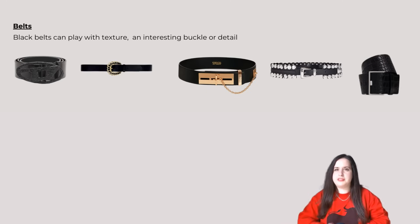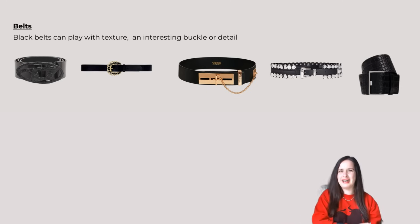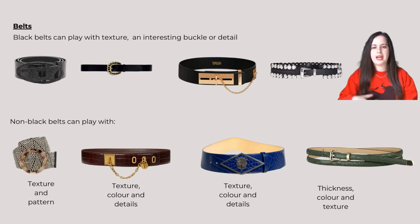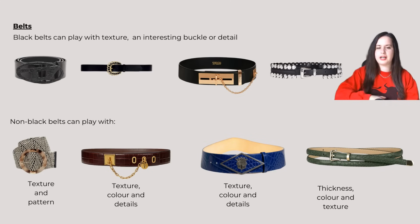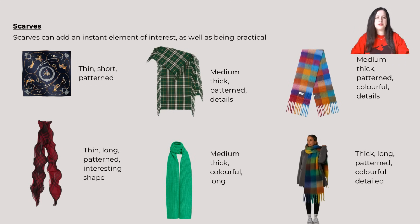Similarly, if you're someone that likes belts, you might still want a black belt, just don't choose the most plain black one. Pick something that has an interesting buckle, texture, or detail. And if you're someone that wants to play with color, again, you can add color with texture, you can have color plus specific details, you can have a thinner belt, pattern belt, so many variations in here to add visual interest.